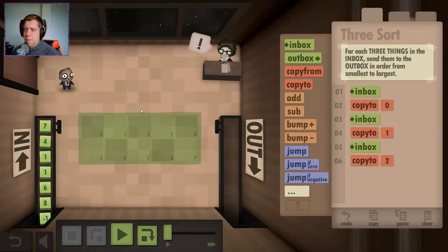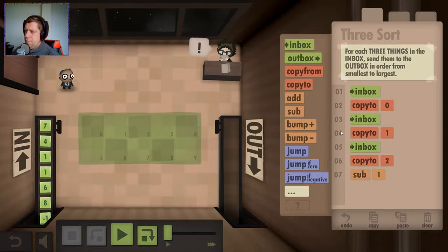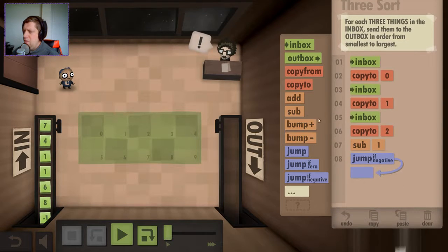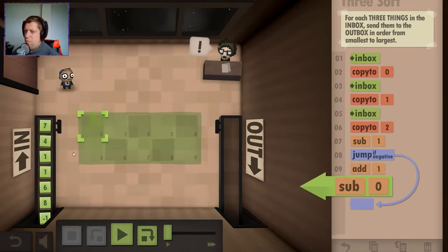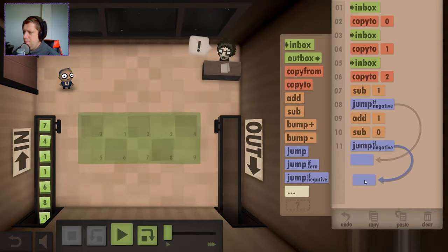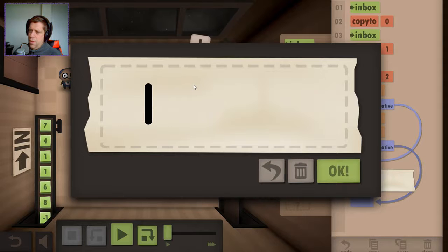We already have two in our hand, so it makes sense to start with two. Subtract from one. Alright, if it's not negative, we're going to add from 1 to give us back 2, and then we're going to subtract from 0 if that's negative. So, 1 is less than 2.